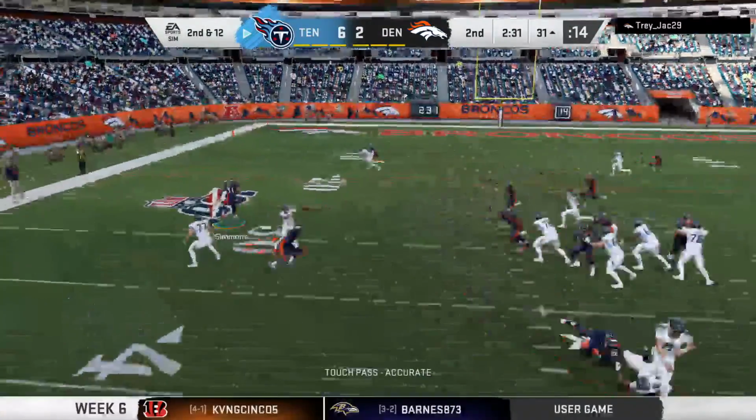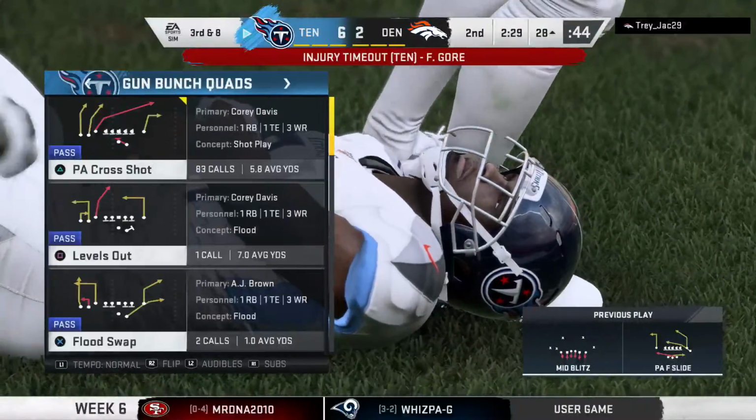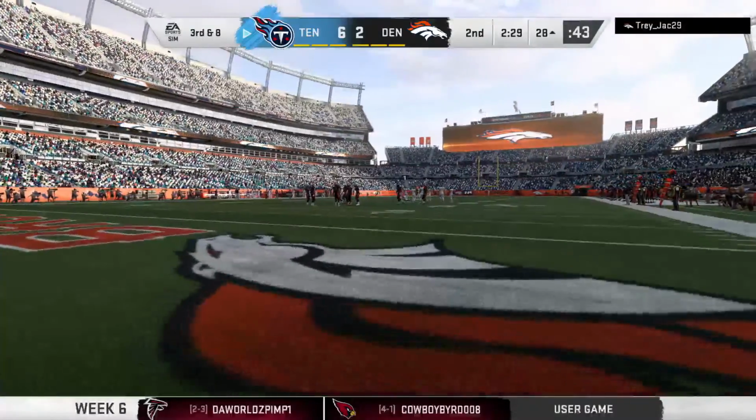On 2nd and 12, Mariota. He'll get this one into the hands of Lewis. Now a timeout being called as there's an injured Titan down on the field. We'll step aside and get a report when we come back to Denver.